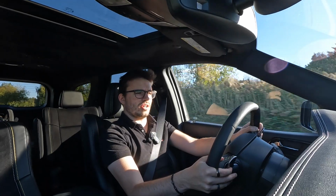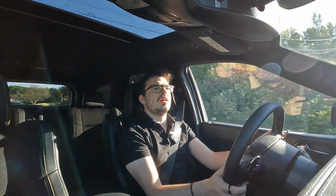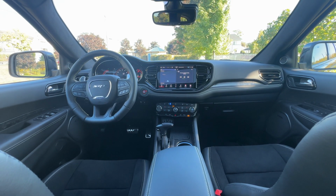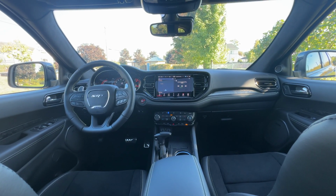And handling in the corners here, the steering wheel doesn't necessarily load up too much unless my vehicle is in track mode, then I feel a little bit. But I still feel like I'm missing something, which tells me that this car is really more meant for straight line speed versus its track performance, we'll say.